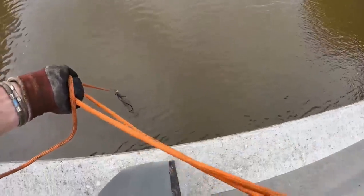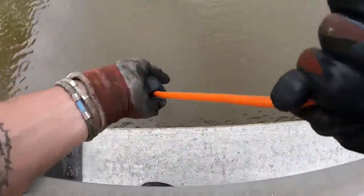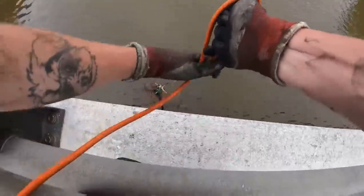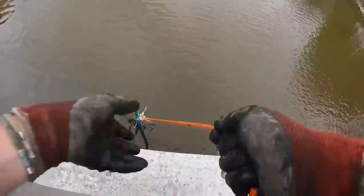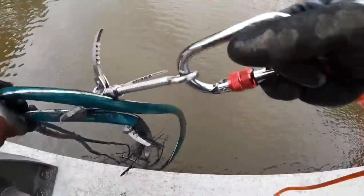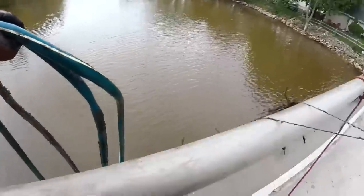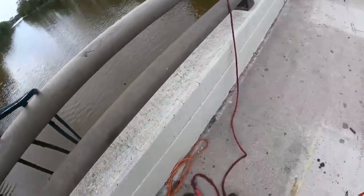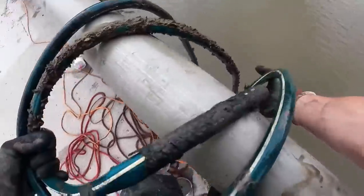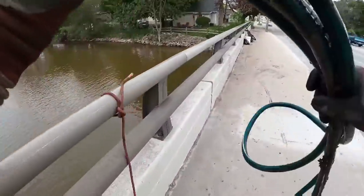Is that a hose? That's like a hose. Like a gardening hose. What is going on here? Come on. What the heck is this? That's literally like a gardening hose, but there's something attached to the end of it because, dude, that is heavy, man. Oh, well, whatever it was attached to just popped off. But what the heck? Is that what this is? We got a gardening hose? Dude, it is. What the heck is that, man?